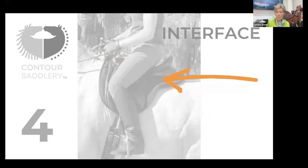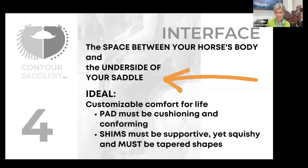So the interface is the most underappreciated or underinvestigated feature of the four components in our experience. We are referring to the space between the underside of your saddle, whatever saddle, and the body of your horse. It needs to be customizable and to fit your horse for life. It should be customizable all through seasons and stages of training, no matter what. And it should have cushioning and conforming power that is really significant to deflect pressure and keep auto dynamically adjusting as your horse travels. And you need shims.